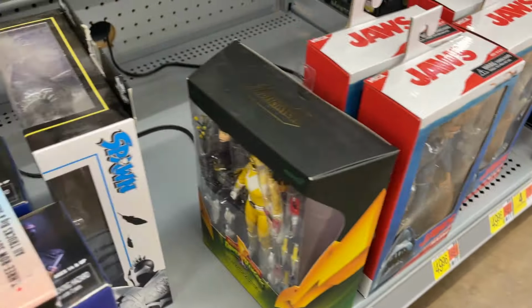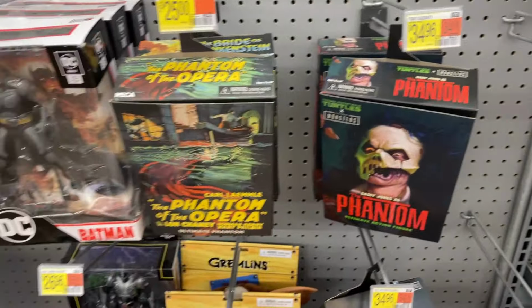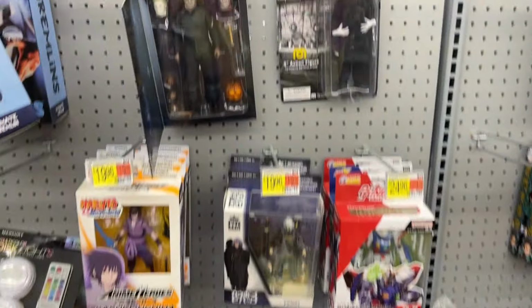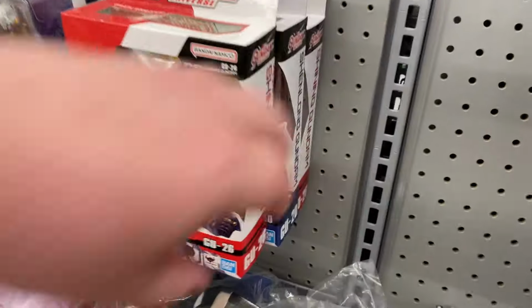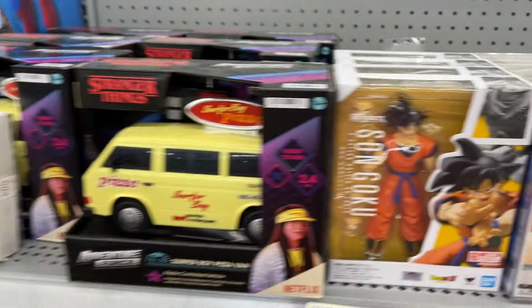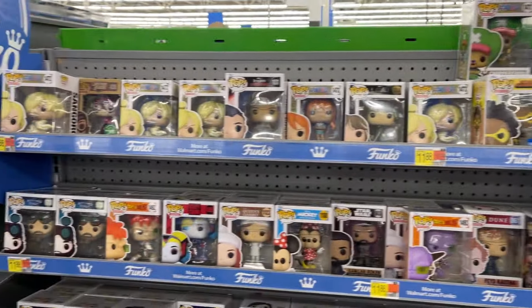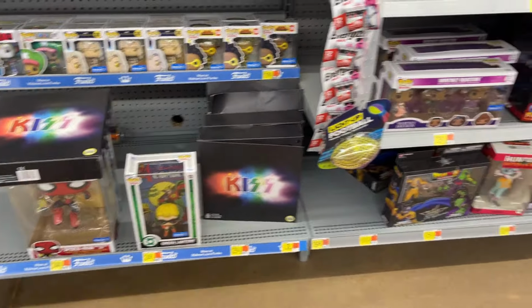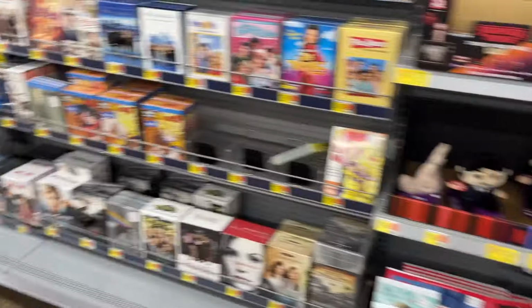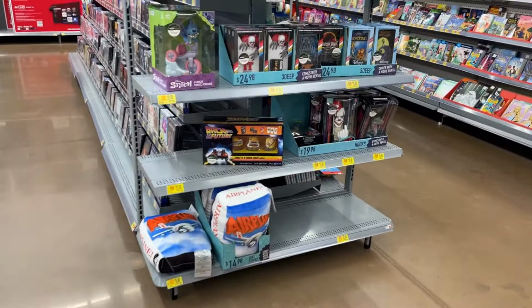Got a buying car magazine. Injustice. Got the Willow, $10. About G.I. Joe, little snake eyes. All kinds of anime. Halloween, Gundam. The Son Goku, Stranger Things, more Funkos. Kiss box set still going on there. We've seen some of those on clearance, and you got a little bit of Netflix going on, and some different little things. Little knickknacks, right? All right, let's go see what else we can find.